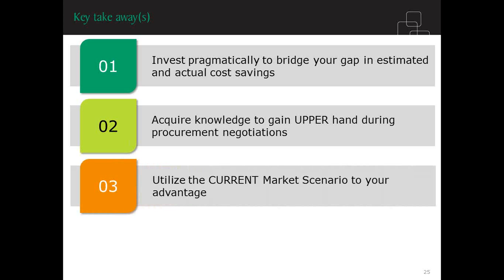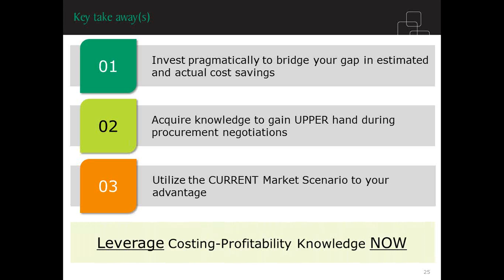And finally, we saw the pricing dip. We saw the prices dip now. So play the current market scenario to your advantage. It is clearly a buyer's market, and therefore the category managers should take the lead in the negotiation and play to their advantage. And on that note, I sign off by saying leverage costing, profitability, knowledge now.